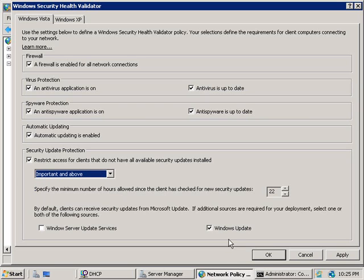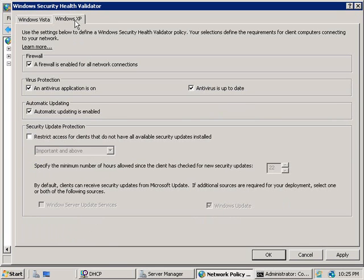Now, do also note that this does default to Windows Update, but I'd wager that if you're going through all the hard work of setting this up, then you probably have a Windows Software Update Services server in your company, in which case you're probably going to want to choose that. Now, on the XP tab, we've got pretty much the same options that we did for Vista, except that we're not checking for anti-spyware software.